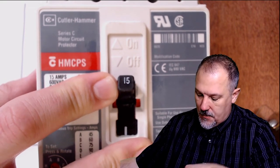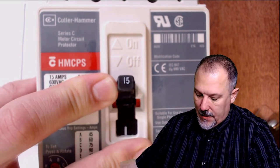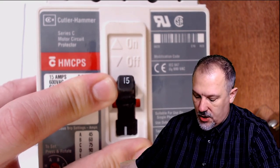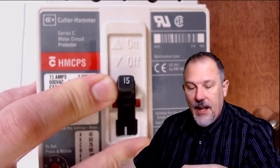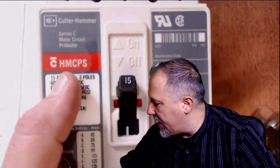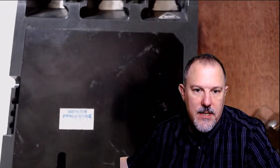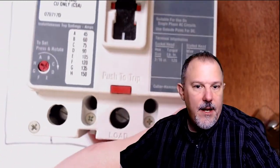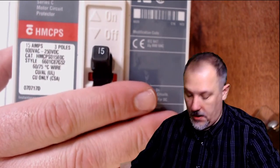Interrupting rating: every circuit breaker having an interrupting rating other than 5,000 amps shall have its interrupting rating shown on the circuit breaker. The interrupting rating shall not be required to be marked on circuit breakers used for supplementary protection. Now, if you find a breaker and it does not have an interrupting rating on it, you check the faceplate, you've looked at the side labels, you've looked at the back labels, if there is no interrupting rating on this breaker, you assume it's 5,000 amps based upon the code.